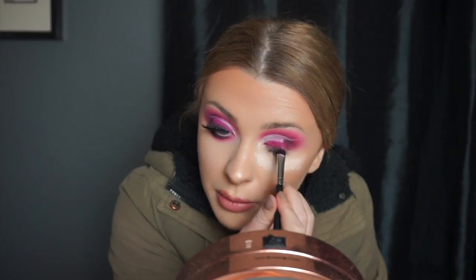Okay, and then after you're going to go in with your last shade, which is obviously your plummy type of shade, and you're going to pat that on as well towards the outer corner this time. This is just going to create a slight bit more of definition.